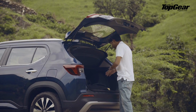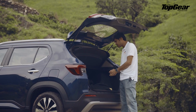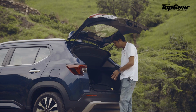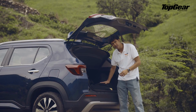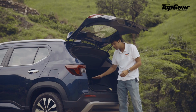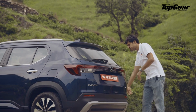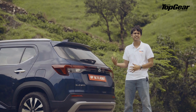The boot now actually is supposed to be one of the widest in the segment, and I see why, at least in this area over here. If you avoid the wheel well, it is quite wide and it is quite practical. I just wish that it had a flatter sort of loading thing. There's a bit of a depth to it, but yeah, I think that's something you can get used to. So all in all, practical, seems like it. Now let's step on the inside and see what the interior is like.